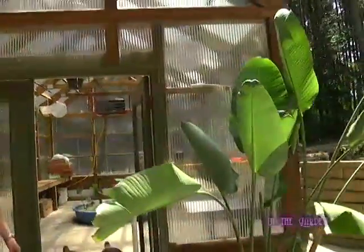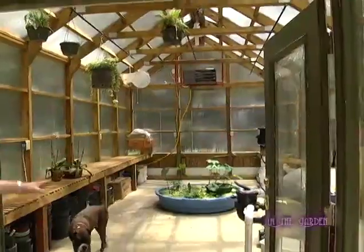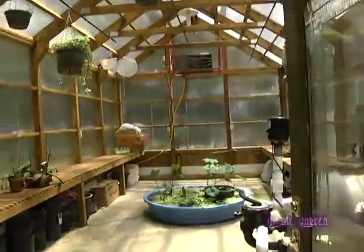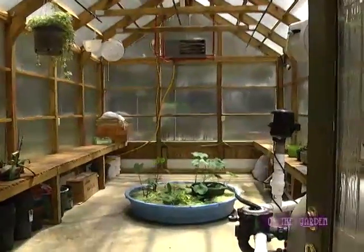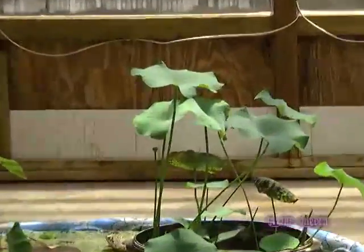I don't know how noisy it'll be in there, but I just have some of my starts and my experiments and stuff I'm doing. There's a lotus plant that I'm having trouble with. It's just not being very hardy this year, so I don't know if I need to transplant it. I've got a couple others. Every time I try.